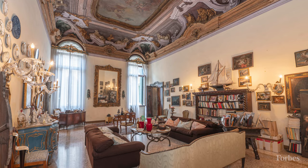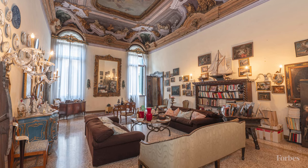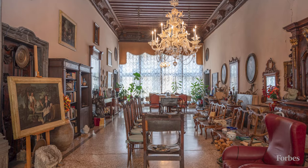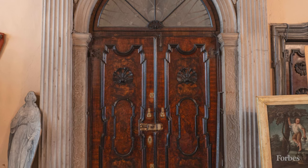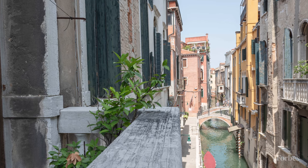The rooms containing the frescoes are wide with high ceilings, suitable for use as enormous bedrooms, suites, or living areas based on a buyer's needs. Other architectural details include Venetian-decorated wood, original doors and floors, large windows, and 2 prominent stone balconies.